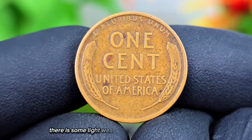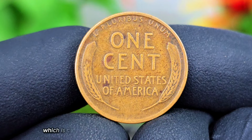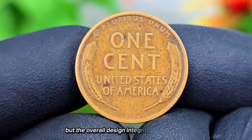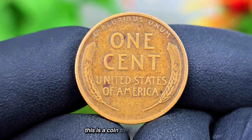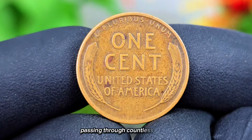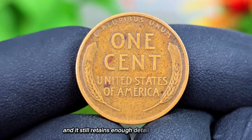There is some light wear on the wheat stalks themselves, which is completely normal for a coin that actually circulated, but the overall design integrity is impressive. This is a coin that has survived nearly 9 decades of American history, passing through countless hands, and it still retains enough detail to tell its story.